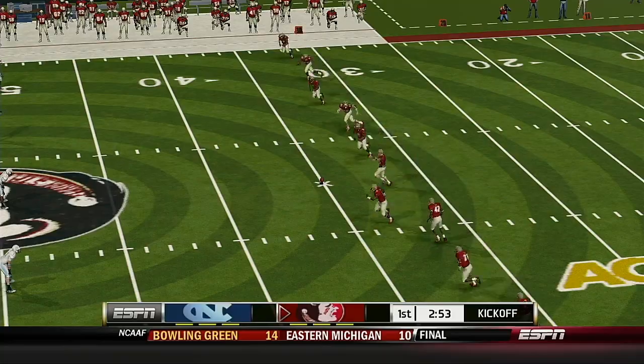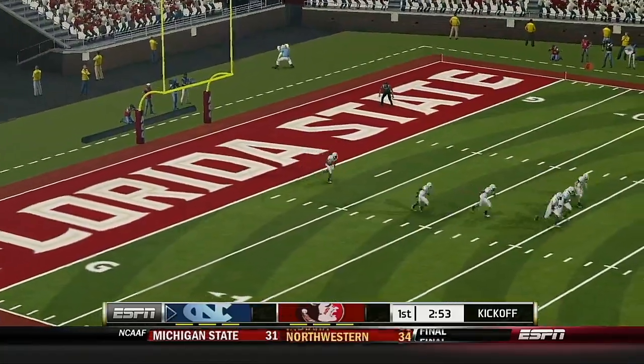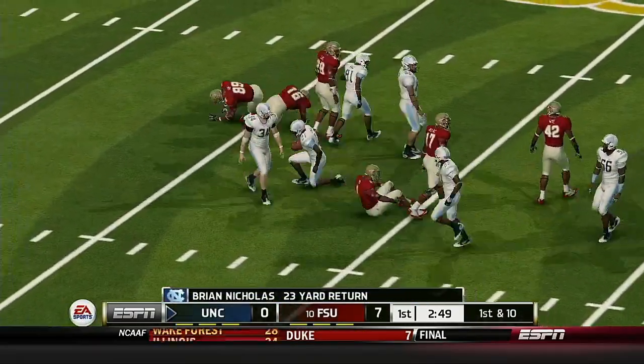The kicker looks like he's ready to kick this one off. Nicholas fields at the goal line. And he's tackled at the 24.